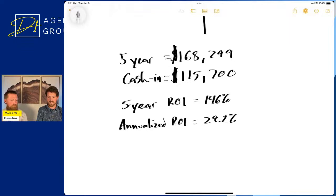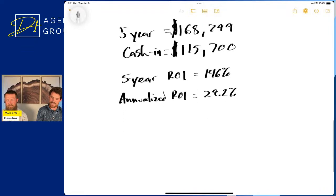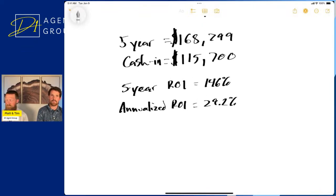Now, we told you we were running with real numbers. So we want to say, what would this actually look like if you sold it? Because you're going to have real estate fees, closing costs, that kind of thing. We take that 168 number and subtract 6% of our sales price, which comes out to about 40K. You're going to pay about 5% in realtor fees and another 1% in closing costs. So 168 minus 40K is 128,597 after those fees.